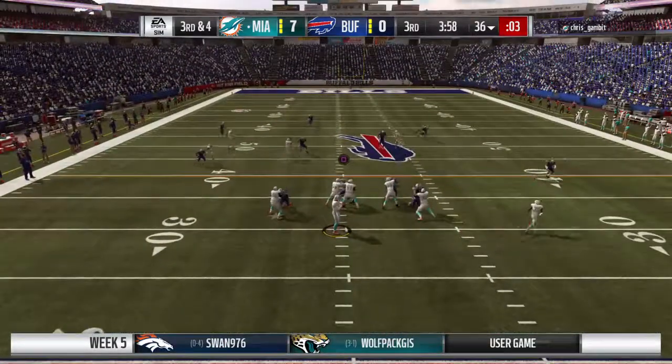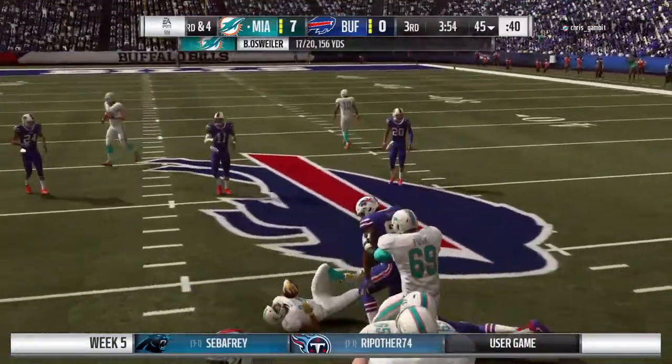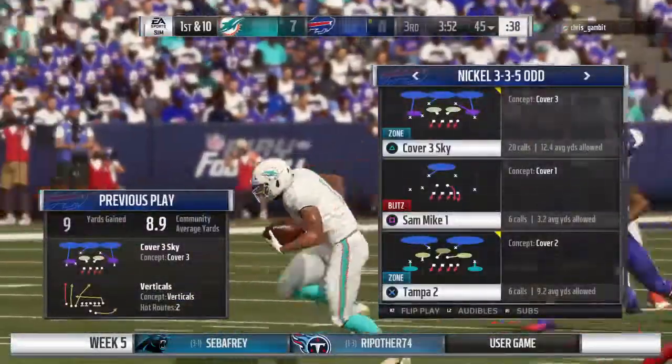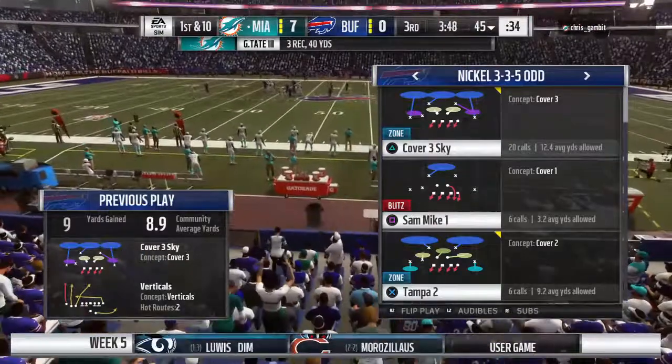Now it's Osweiler. And Tate's got it. And he's got the 1st down as he's up to the 45-yard line. 9 yards on the pickup there, and it keeps the drive alive.